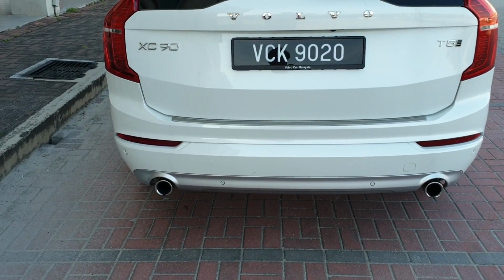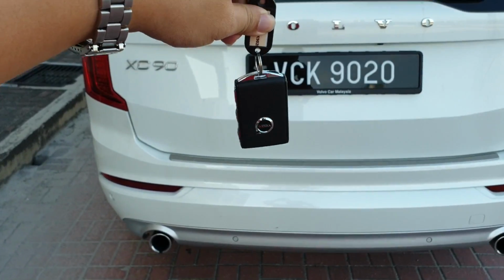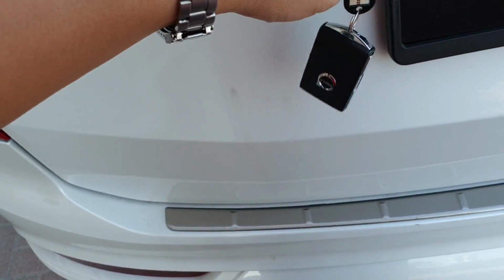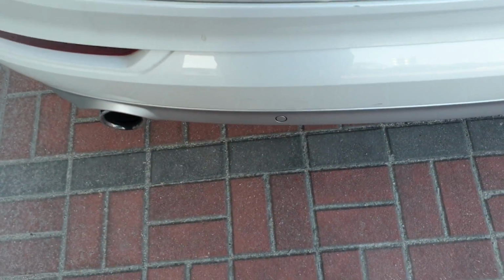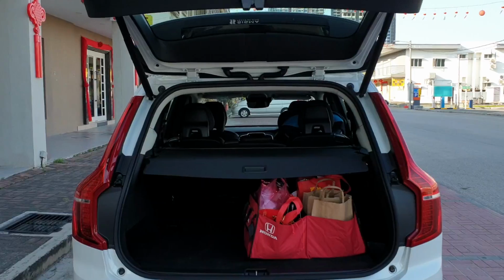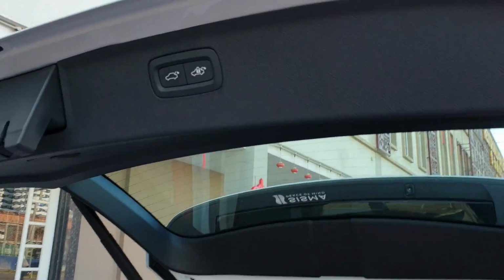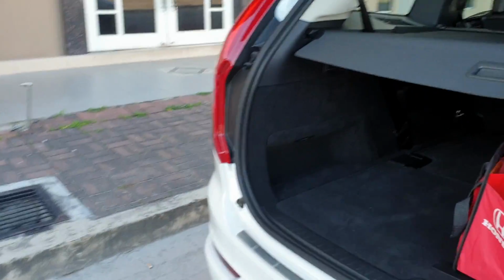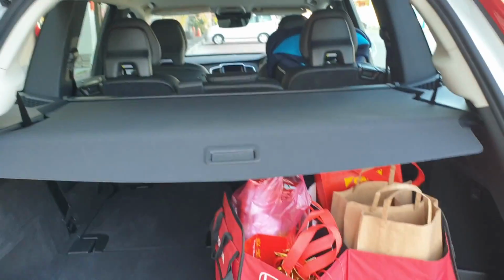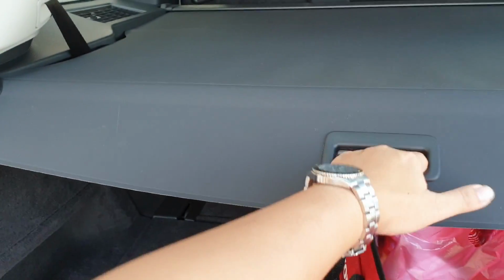So one surprising feature I found with the XC90 is this. Here I'm holding the key fob, all right? So under the V, yep, it has hands-free tailgate opening, powered closing, and here we have the tonneau cover fully deployed. I have a couple of comments with regards to the tonneau cover.